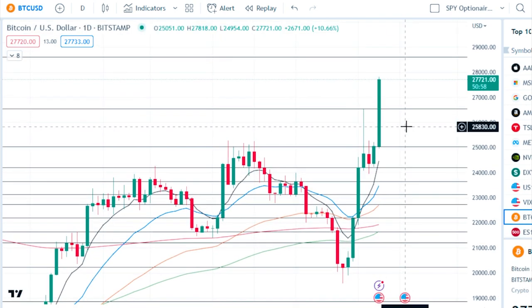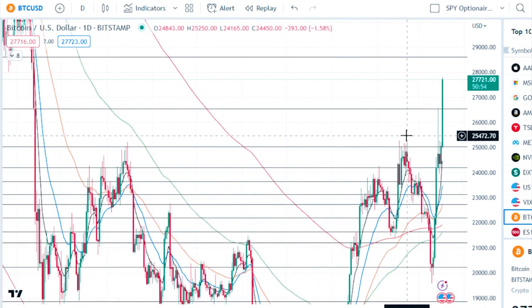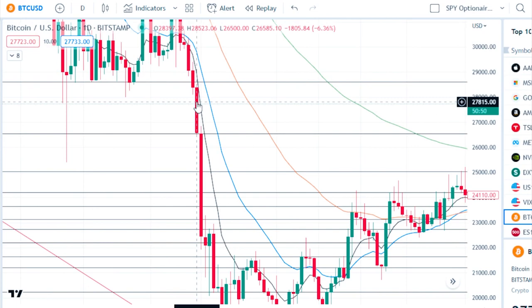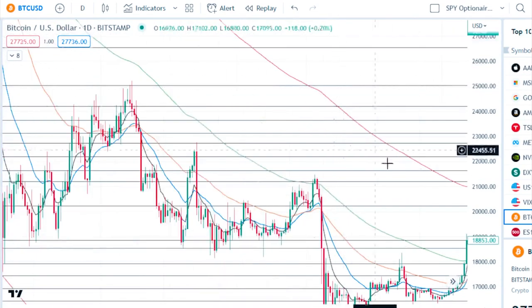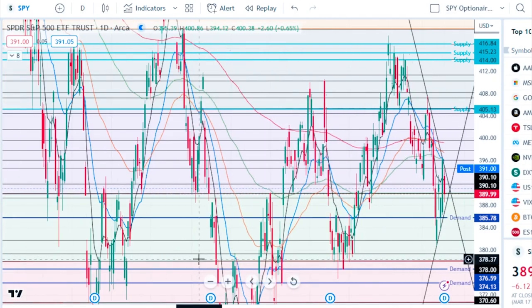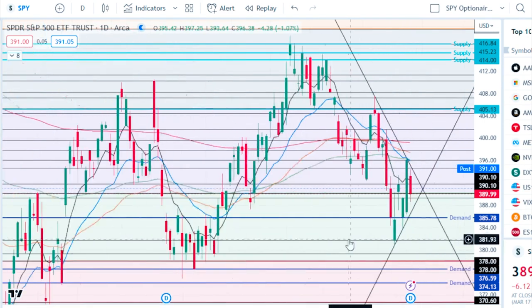Now, the incredible story here is actually Bitcoin. Bitcoin's up almost 11% on the day. This is the highest level that Bitcoin has been since June 12th. Which is pretty crazy if you think about it, because if we go back to SPY on June 12th, June 13th, we'll call it, SPY was trading 373 to 381.